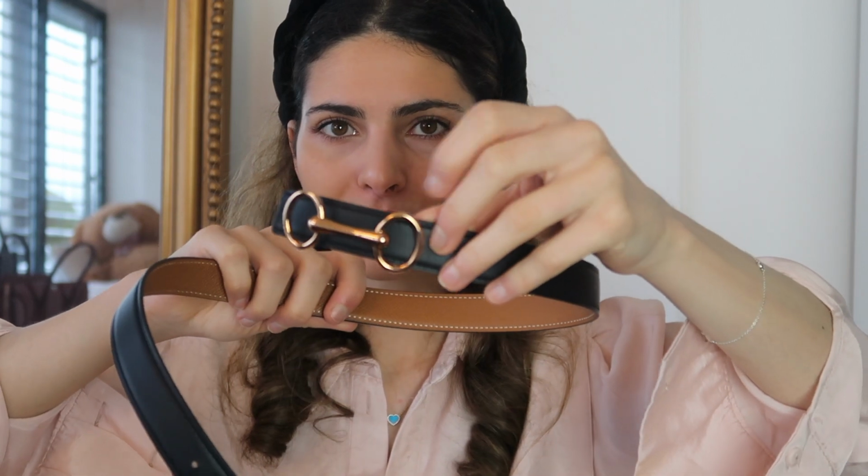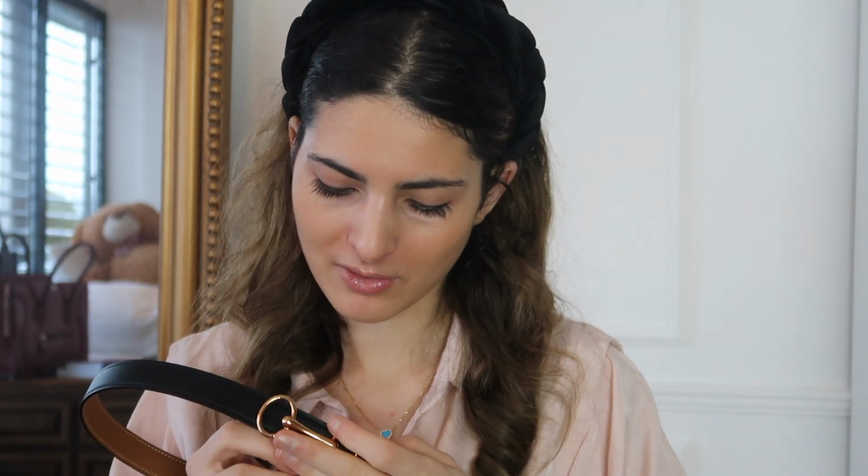And then another belt that I think is perfect for not making a statement but still looking very good is this Hermes belt. It's with this horse bit here, and you can change it. You can put it on the tan side and on the black side. This belt is very small, but it makes the outfits a lot more beautiful, but not in your face. It's an understated belt, let's put it that way.